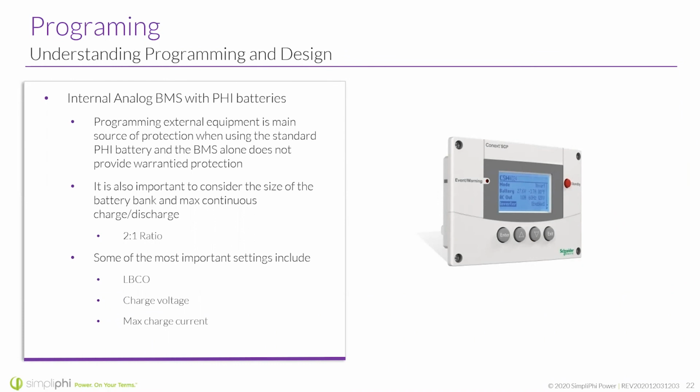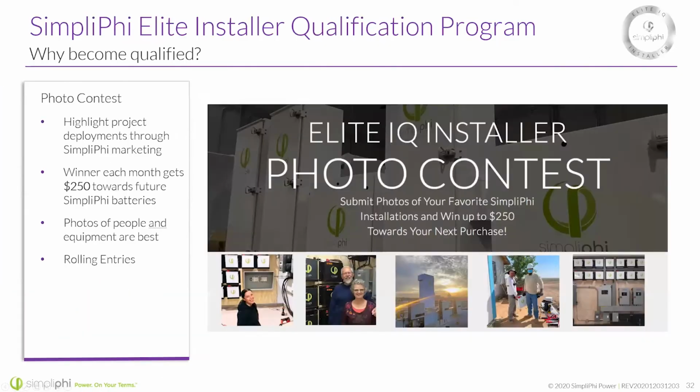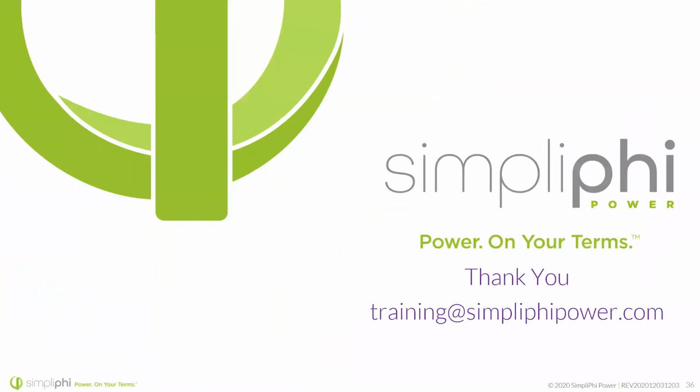So you're looking to install a 100 kilowatt system, just looking for recommendations. I'm probably not the best person to talk to. Let's take that offline. If you want to just shoot an email to training@simpliphipower.com, we can get y'all hooked up with somebody that can talk through the system and recommendations for different things, as well as just look over the project and help you out.